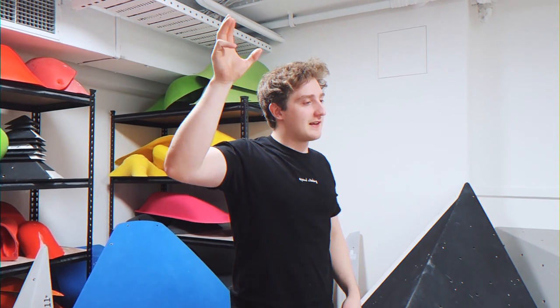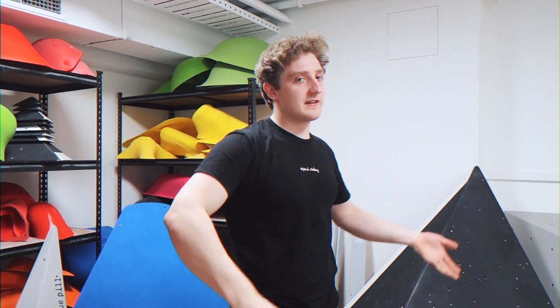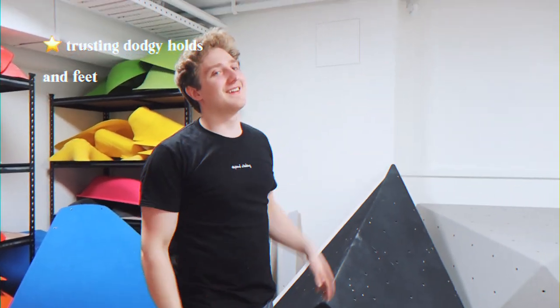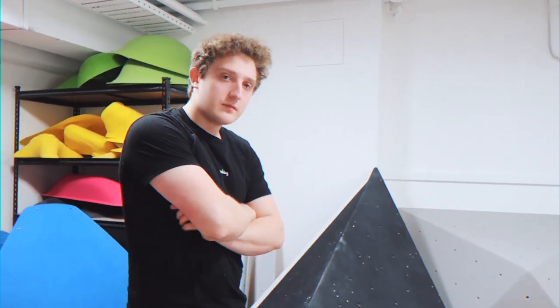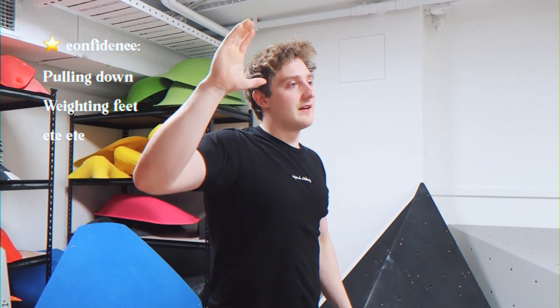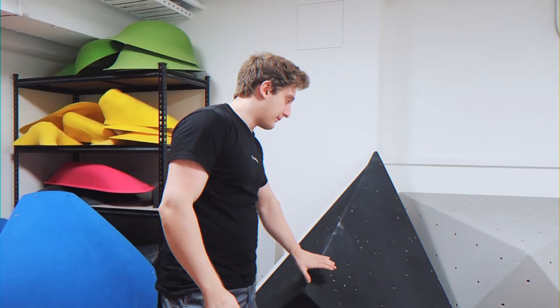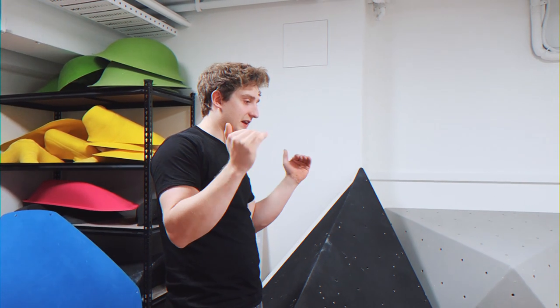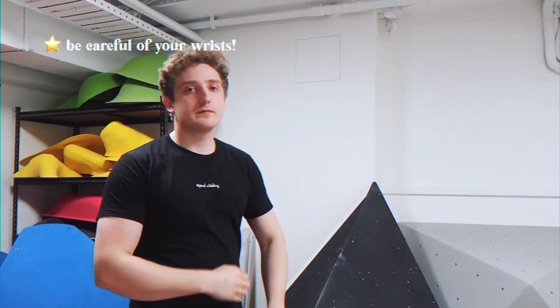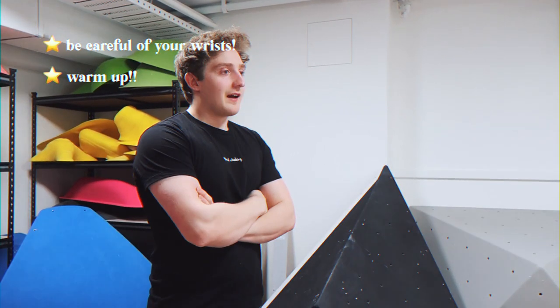You almost have to trust it the same way that you're trusting your foot on the slab, where you think, this might slip, but I just have to keep going. If you're more confident in the move, you're less likely to slip off. Exactly. The more you're pulling down, weighting it, doing all the right things, the biggest issue is the way your wrists end up getting cocked. And wrist mobility, which is why it's so important to warm them up when you start.